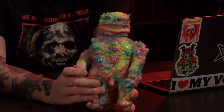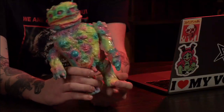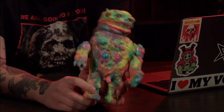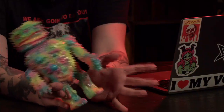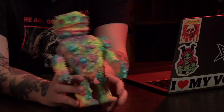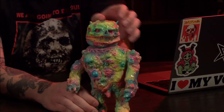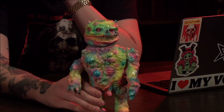So when it comes to designer toys, toy punk, toy art, it does matter to certain people where it's made. It can't be called a Sofubi unless it was made in Japan, so this would just be called a vinyl toy, a designer vinyl piece. It's all about the wording, I guess, depending on what you want to call it. But this is made by Frank Mysterio. He's made some really, really cool figures in the past.